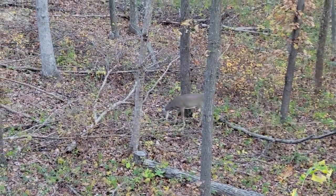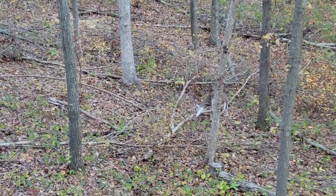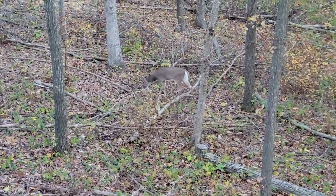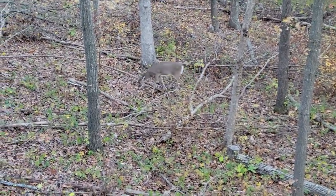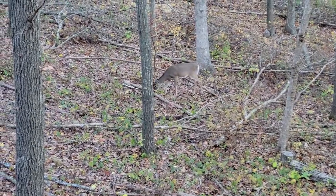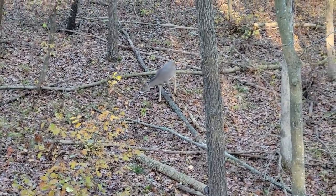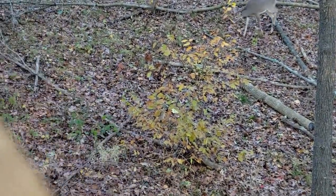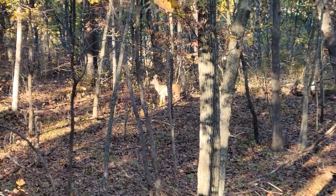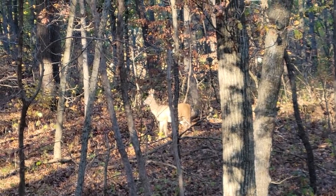My buck tag still to fill. Boom, right there. Bye bye. But it's only the first morning for me in a new spot I've never been in. I came in here blind. I'm not shooting at deer. Too little, too early. There's a little 6-point, about 25 yards away.